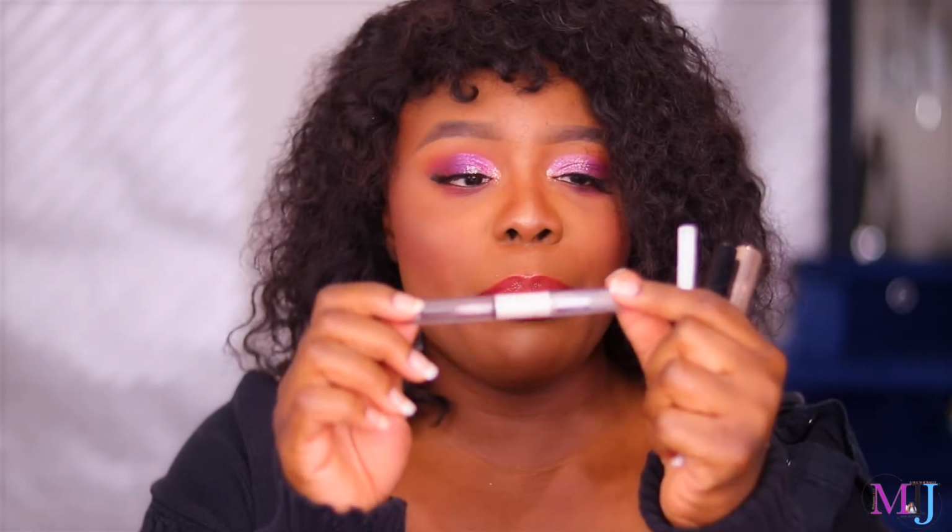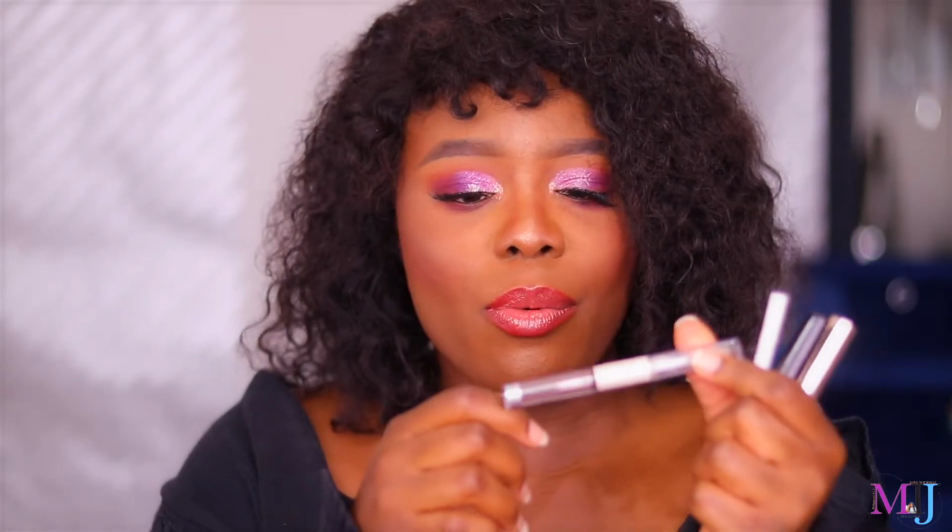I think this is meant to set your brows. So there's an eyebrows part, and I don't know what this was, but I used it a ton. It didn't really make my brow product or whatever last longer either, so I don't really like that.